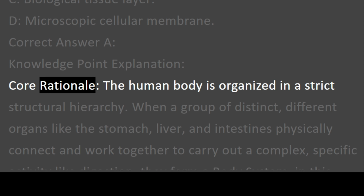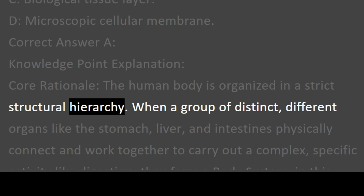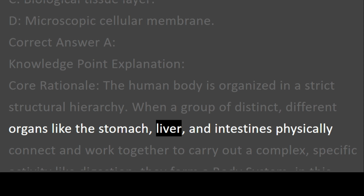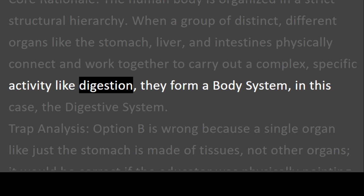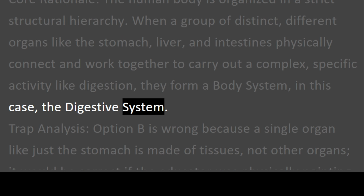Core rationale. The human body is organized in a strict structural hierarchy. When a group of distinct, different organs like the stomach, liver, and intestines physically connect and work together to carry out a complex, specific activity like digestion, they form a body system, in this case, the digestive system.